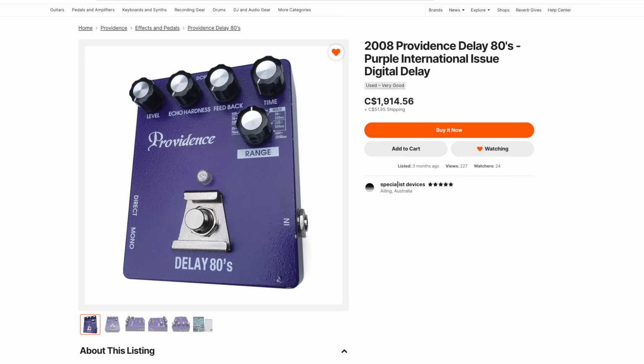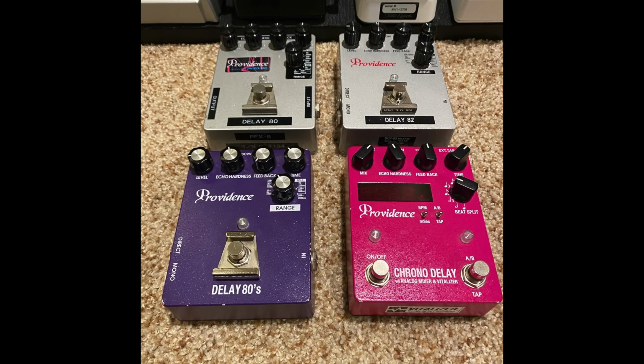So Blair Garvin Miller asks, good alternative to the TES, one that's actually attainable, so not the DLY 83, the Providence Delay 80s, which is very expensive and hard to find. I think there was 400 total of the 80s. Yeah, there's 400 total of the 80s, 80, and 82 that were made.